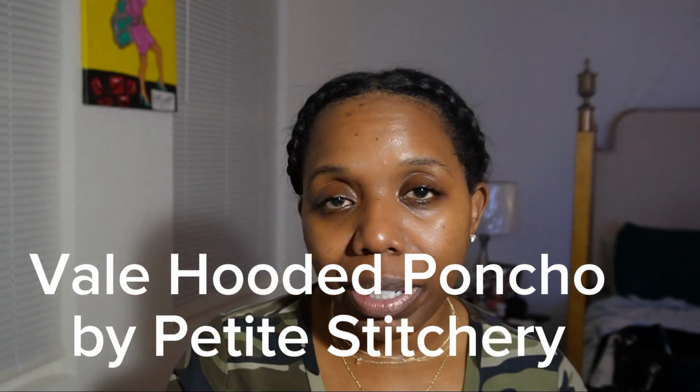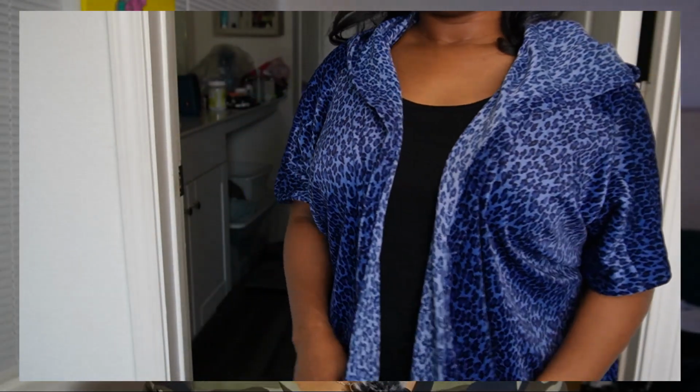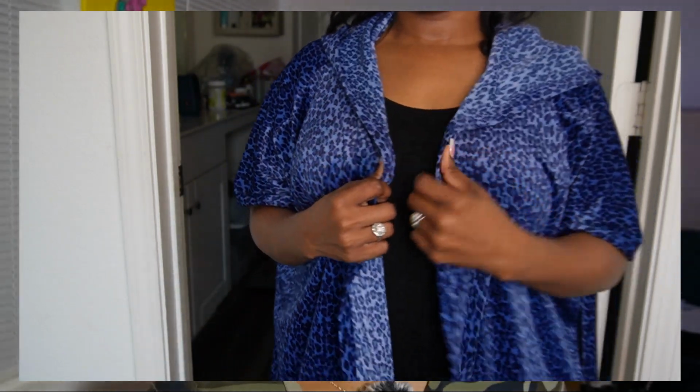The next thing I made was the first garment in my Make It Monday series, and this is the Vale Hooded Poncho by Petite Stitchery. In this pattern, I made an adult small to medium, and I think it fit well. It had just enough room in it. The pockets are roomy. It has the hood, which I love about it.